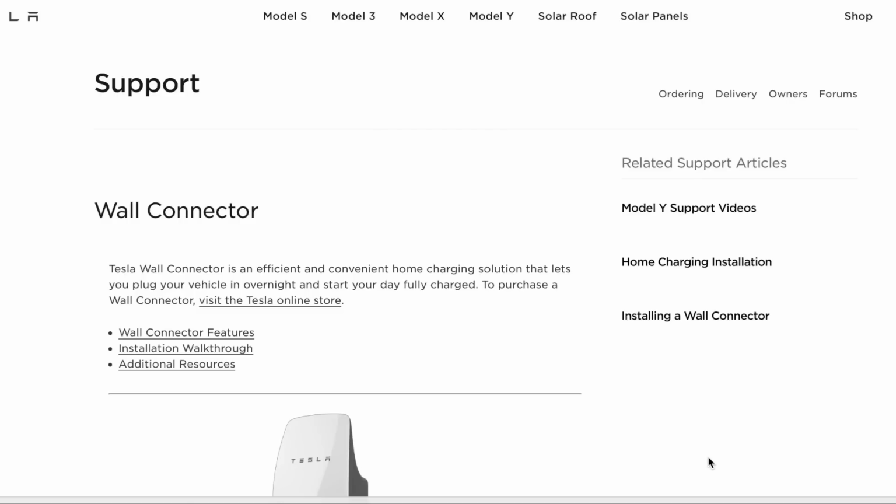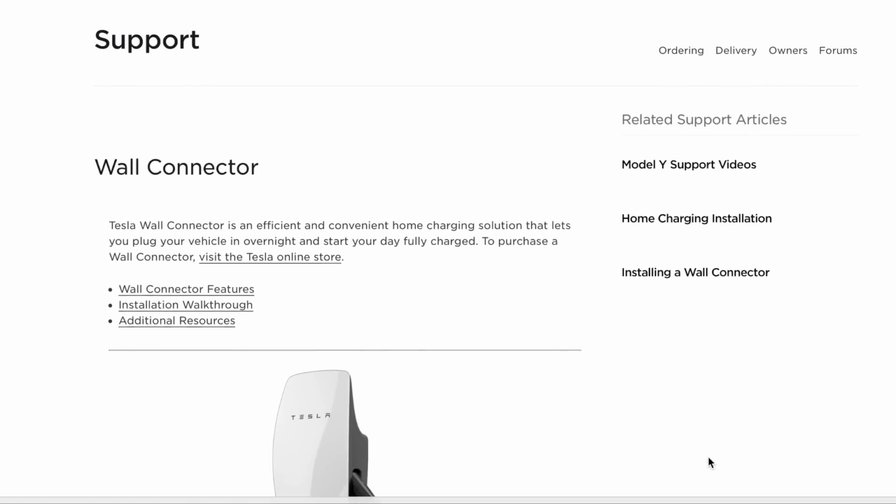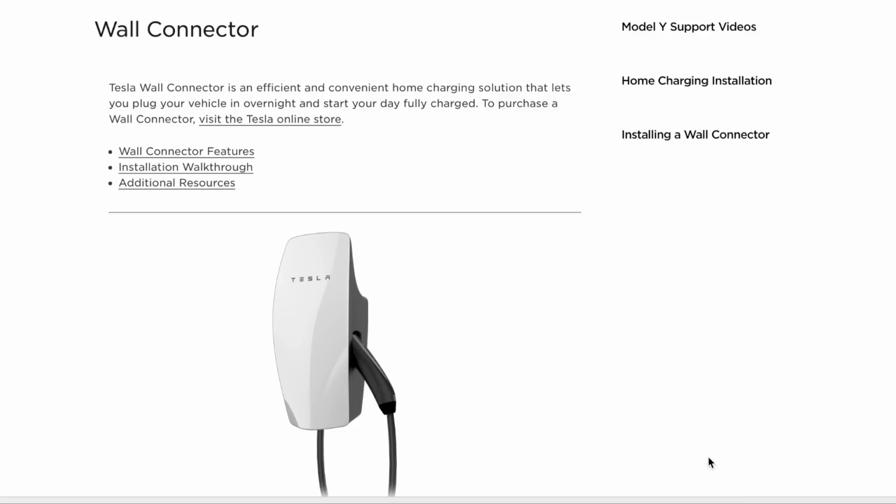Before you get your Tesla or after you get your Tesla, you also might want to think about adding a charger at home if you're able to do so. There are a couple different charging options, but the prices do vary. The fastest at-home charging is actually offered by Tesla, and you can purchase this from their website.